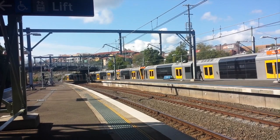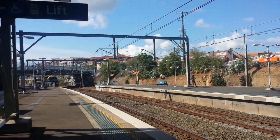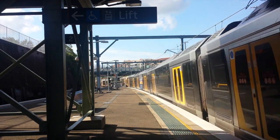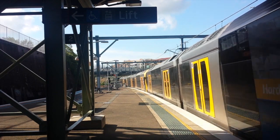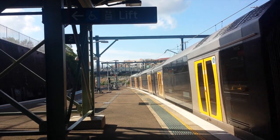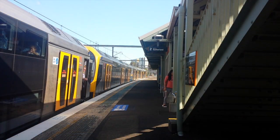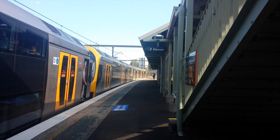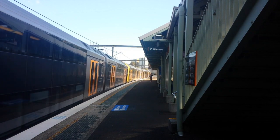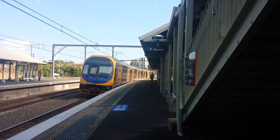T64, leading half. And an Oscar arriving for a rehearsal service. H54, leading half. Train on platform 2 goes to Hurstville. Train is set for Hurstville only. Oscar now departing, H54, leading half of the set. H6 trailing car.